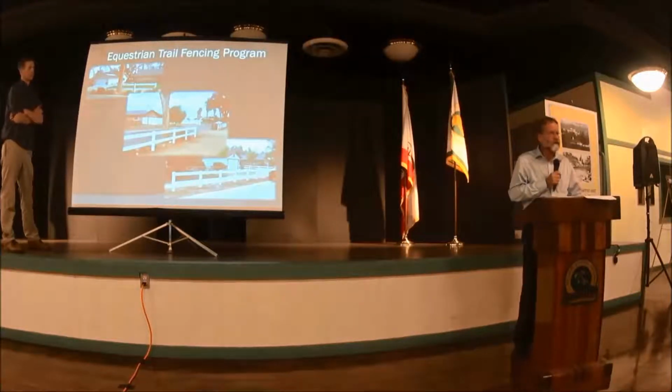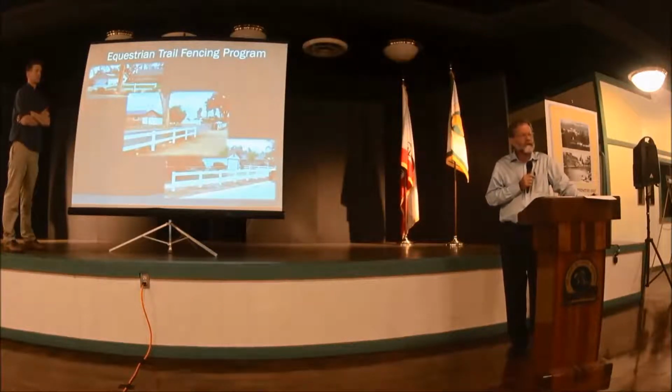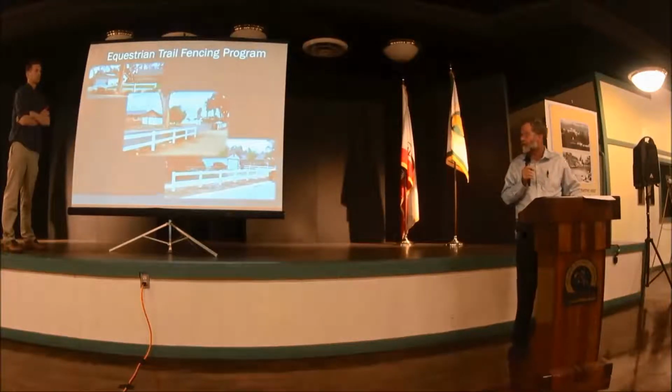That is currently under construction right now, and that's almost 15,000 lineal feet of white fencing going in up there. Down in the citywide, the city has funded 11,400 lineal feet on various streets, and that is under construction also right now.